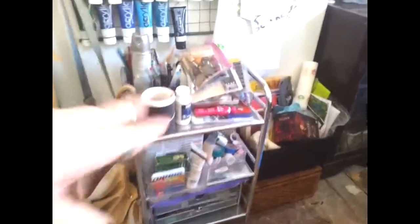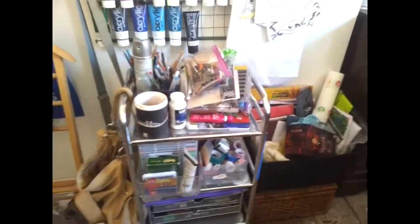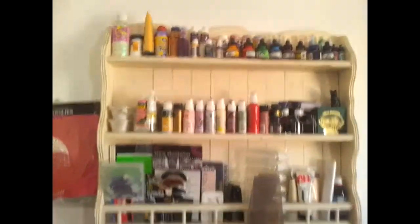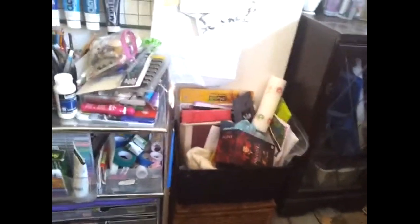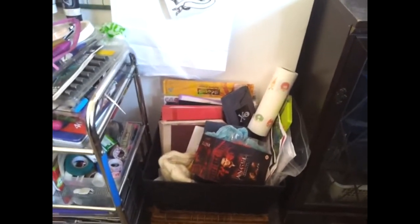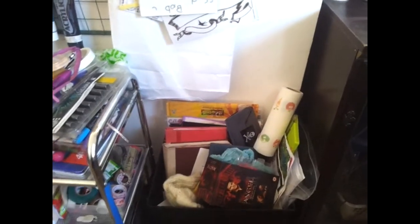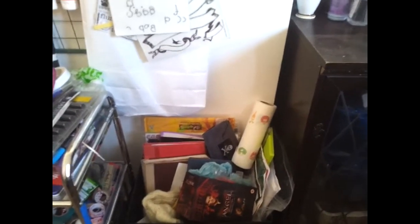This is all pretty much the same. I've got all my basic stuff that I use all the time on this little trolley, and I can then wheel that round to the other side if I need to use it. All my paints and stuff are up there, my inks. I've got my collage box and put a box together here of current projects and other stuff. So anything that I'm working on regularly or stuff that I'm putting aside for a specific project, that all goes in there.